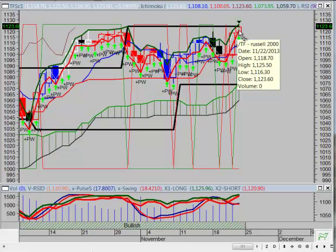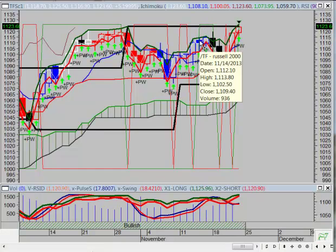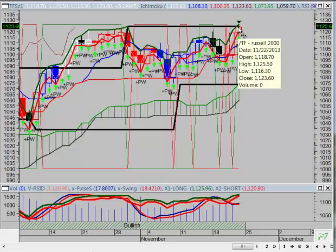But one thing of note is that the Russell is attempting to lock in momentum as of Friday's close. It's trying to start a new bullish phase like it did here back on the 14th. And it did hit new highs before collapsing. So let's see what happens. Monday's trading: long at 1125.90, short at 1120.90 for the Russell.